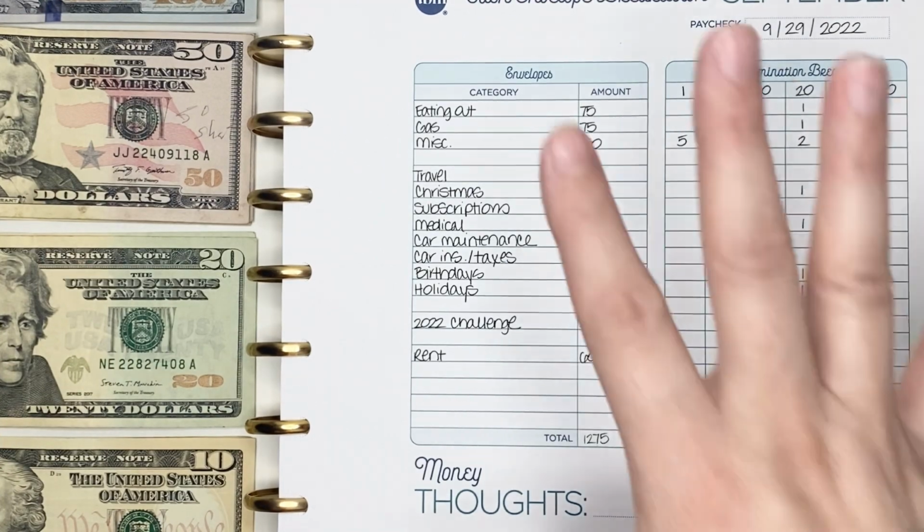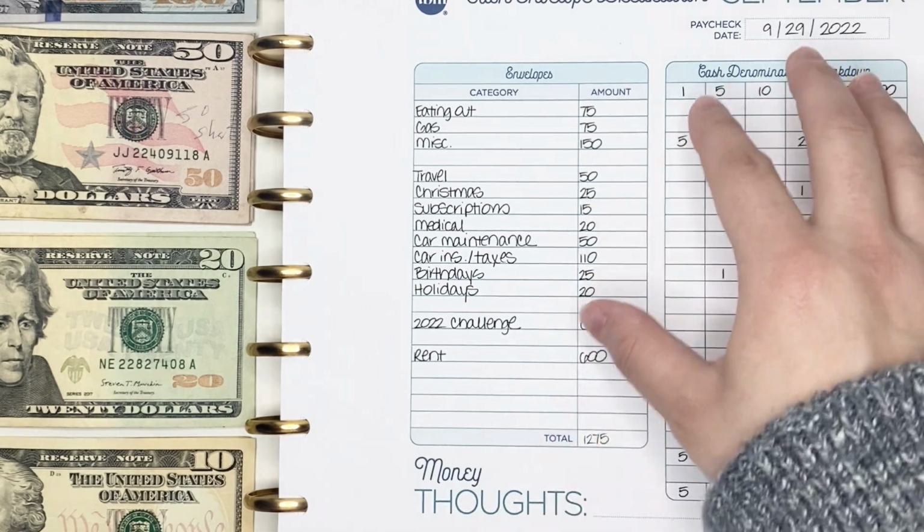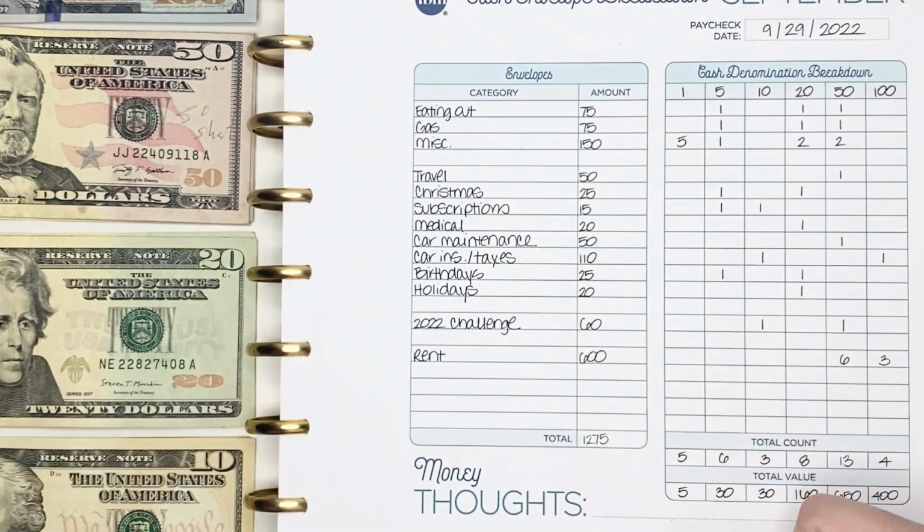All right, next we're going to focus on my sinking funds. When it comes to my sinking funds, I always use largest denominations possible so that my envelopes don't get too full with cash.